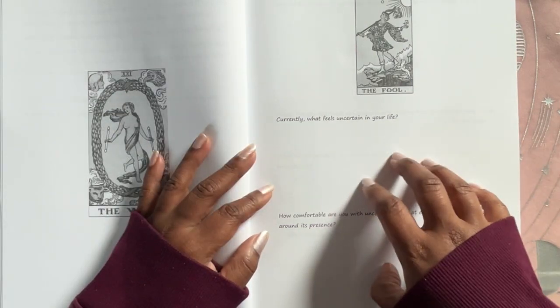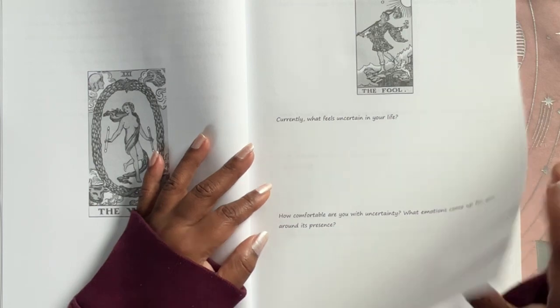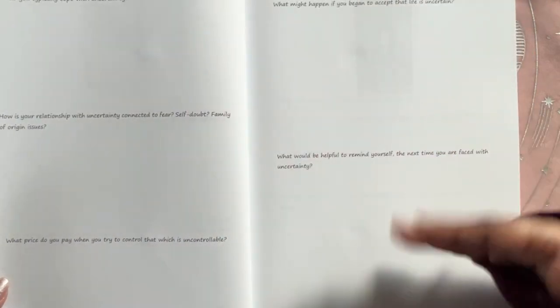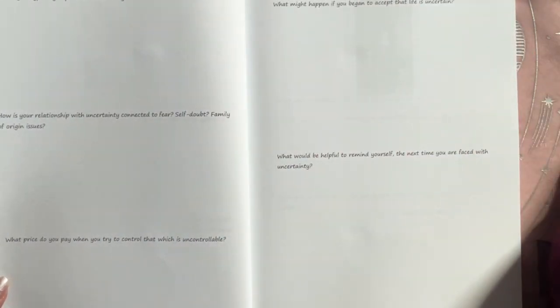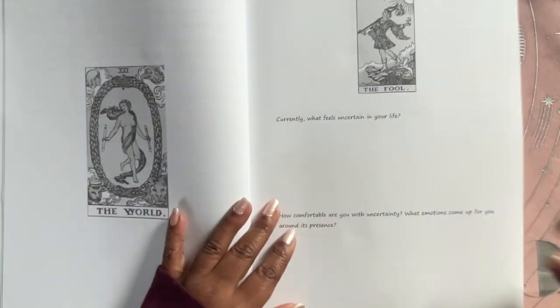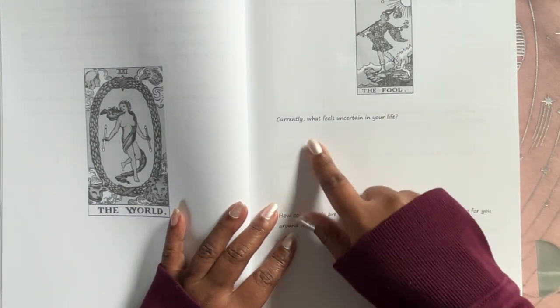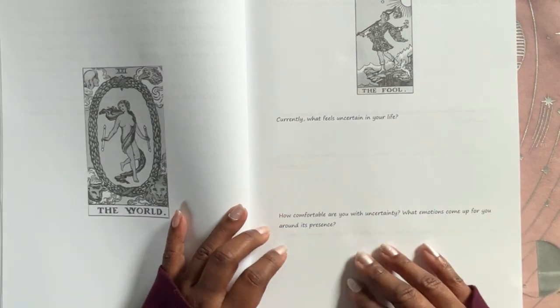I wanted to do one of them because I was worried that these would open up a can of worms that we didn't then know what to do with, and we'd just have worms running around. But I didn't feel that way when I finished, and I'll explain. But let's go through the questions. So I'll let you look at the full. The questions for the full are: currently, what feels uncertain in your life?